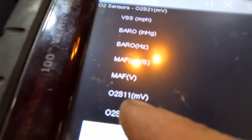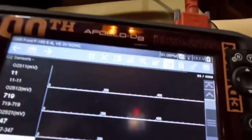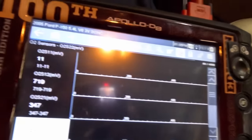Look at here, O2 sensor number one, bank one, 11 millivolts. But if we look at bank two, sensor one, that's the one that's highlighted, 79, 600, 90, 700. See how it switches high, low, high, low. We can pull up the graph here for a more accurate representation.